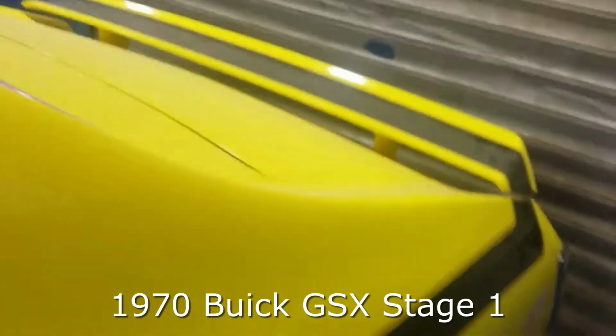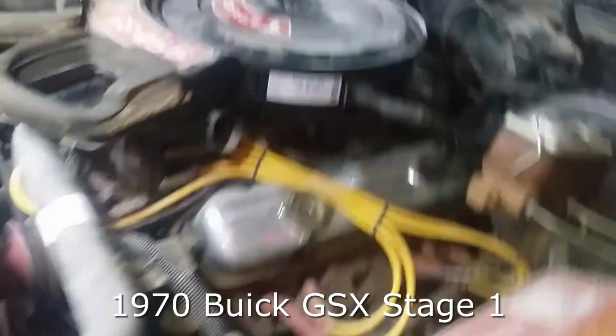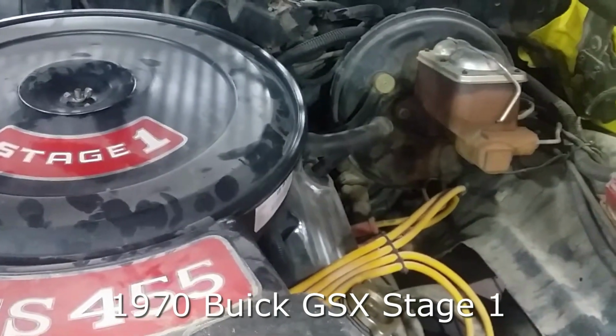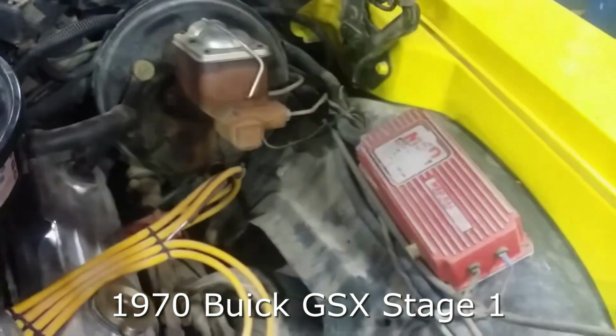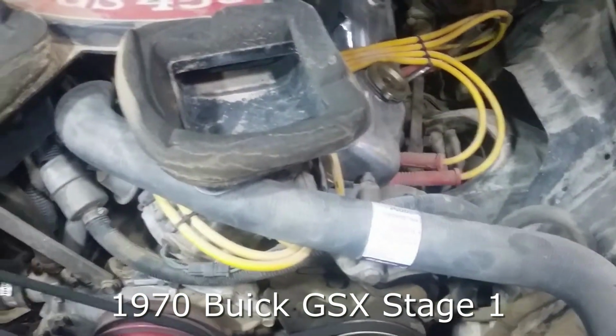Under the hood, it carried the legendary 455 cubic inch V8 engine. The Stage 1 version pushed out an underrated 360 horsepower, but real output was much higher. Torque figures were insane, over 500 lb-ft, making it one of the strongest engines of the era.